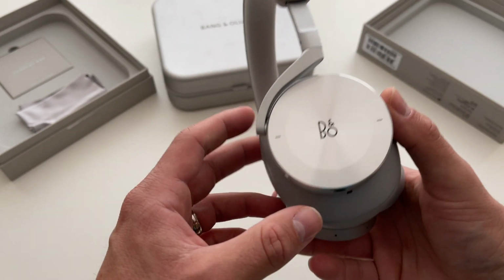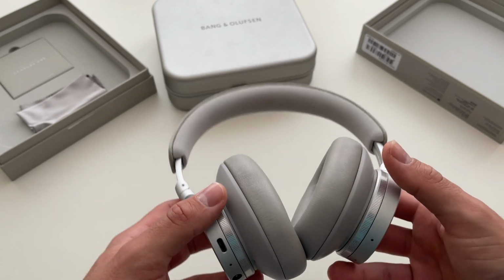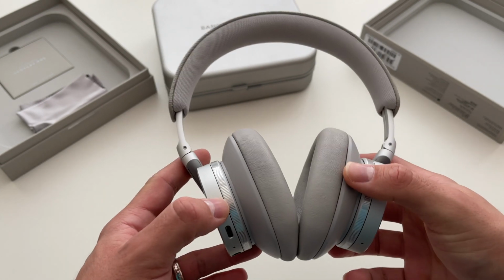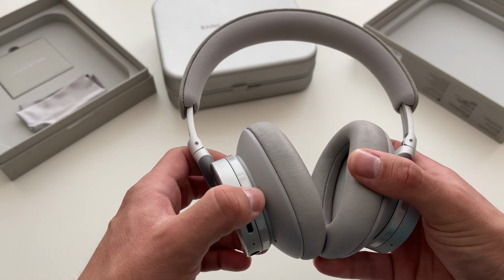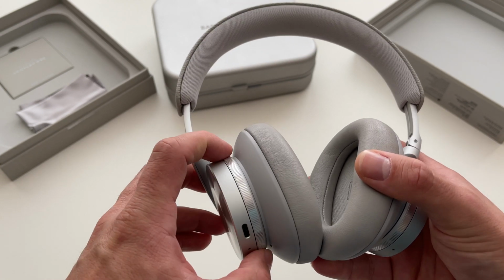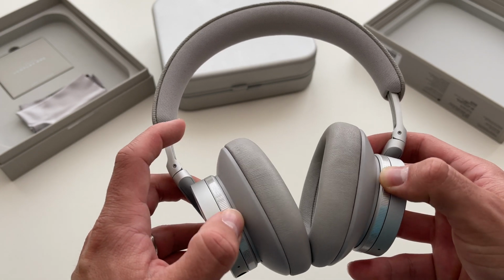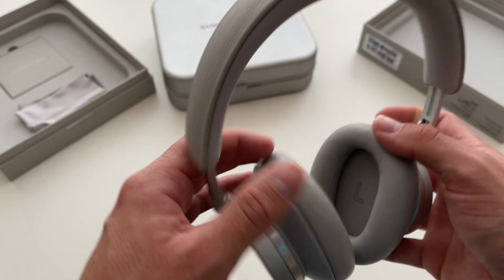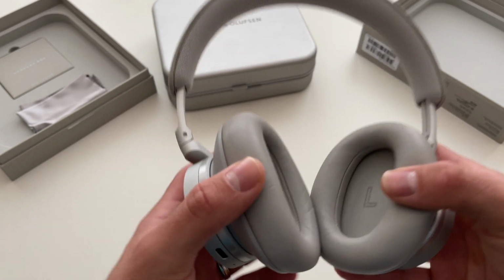Okay, and adaptive active noise cancellation adjusts according to your environment. For example, if you're traveling or relaxing, there is an adaptive ring here to switch transparency mode or active noise cancellation, or if you want to just control your volume up or down. Wow, it's amazing. And I think the headphones are very comfortable, and my first impression of the sound is amazing.